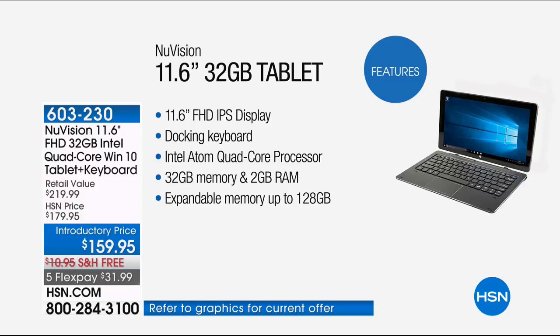And this is their Atom series, which is more energy efficient. This has a 7-hour battery life. That's crazy. It is incredible. 7 hours. Like, you can't talk on your cell phone for a couple of hours until it's dead. Yeah. This has 7 hours worth of battery life.